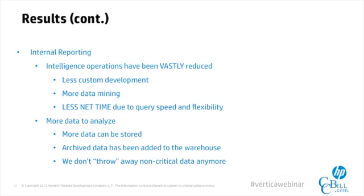The way that Vertica stores the data in its columnar storage is great. It saves a lot of data. It compresses the data a lot on the actual servers themselves, and we can keep more data, and it takes up less room. Archived data that we've had has been added to the warehouse. We've gone back through and added data that we had to archive back to the warehouse so we have longer reporting time frames. And we don't throw away any non-critical data anymore. At this point, we can just keep everything in Vertica for whatever uses we can think of in the future.